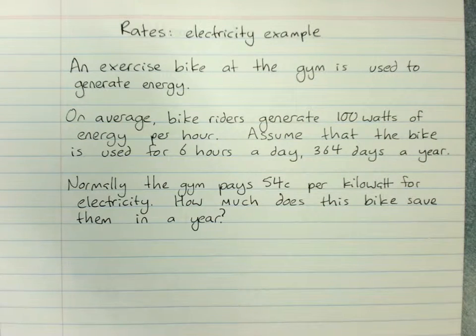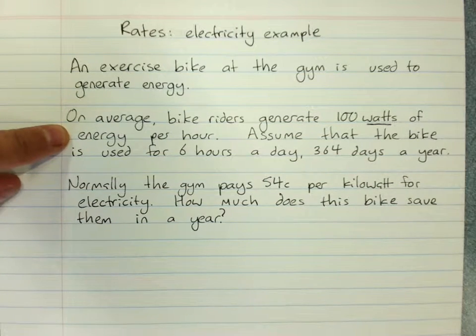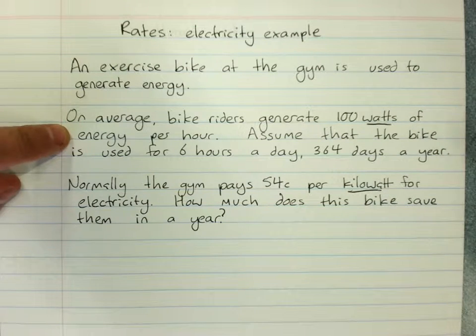Rates, electricity example. We've got this example where an exercise bike at the gym is used to generate energy. On average, bike riders generate 100 watts of energy per hour. A watt is a measurement of amount of electricity, so something like a light bulb might take 60 watts, a kettle might use 2000 watts, which is 2 kilowatts, because a kilowatt is 1000 watts.